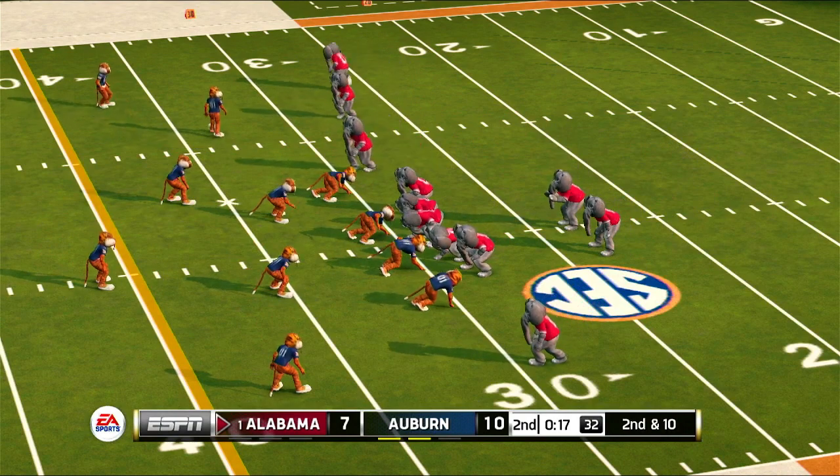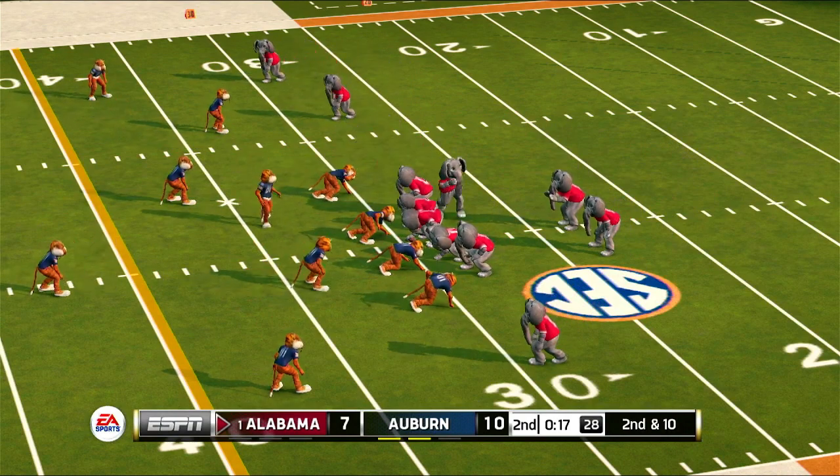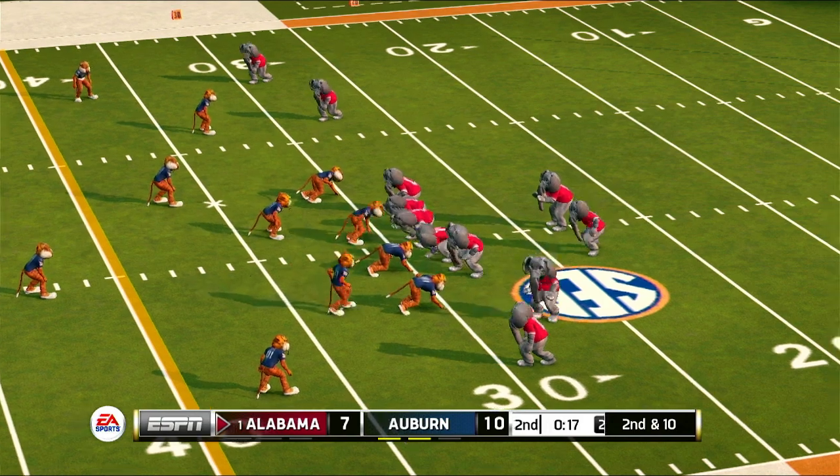My five. Red, two. Green, eight. Here we go.